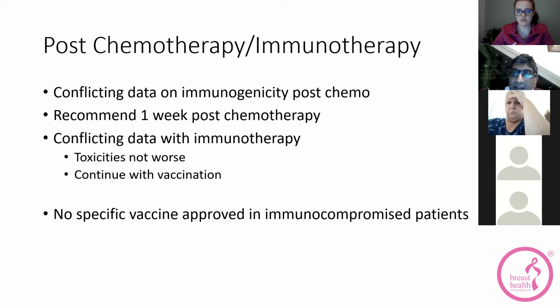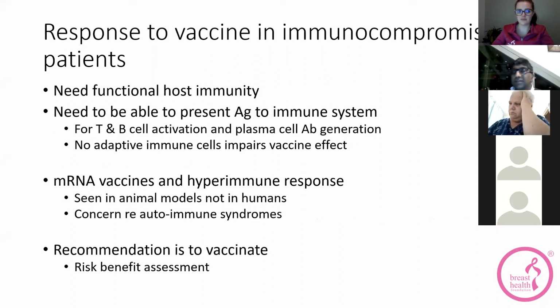Now, none of the vaccines, not any one of them, have specific approval in immunocompromised patients. So what does that mean in a nutshell? It means that if you look at the package insert, none of them will be saying to you, approved for administration with chemotherapy, approved for administration with immunotherapy, none of them. So it's important to know that this is just from all the data that we have on patients that have received it.